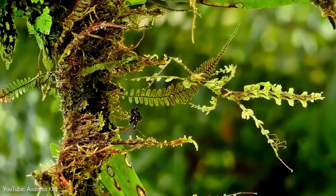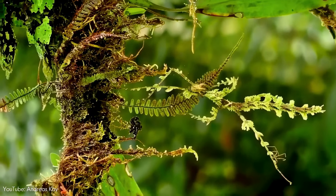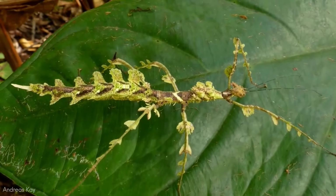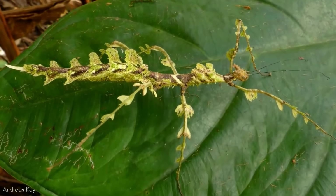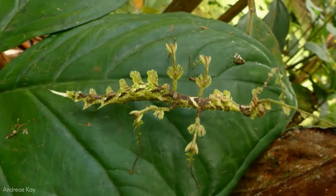giving it just the right texture to be almost invisible to the naked eye when staying still to a flaky, wooded background. Though its camouflage would seem perfectly suitable for stalking prey, this insect is an herbivore, and its clever disguise is only used for defense.